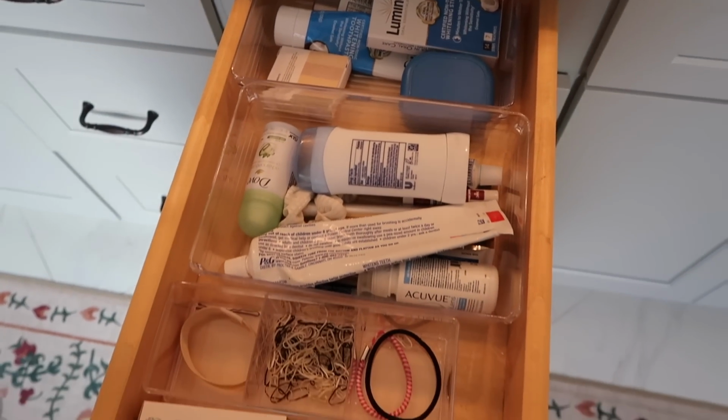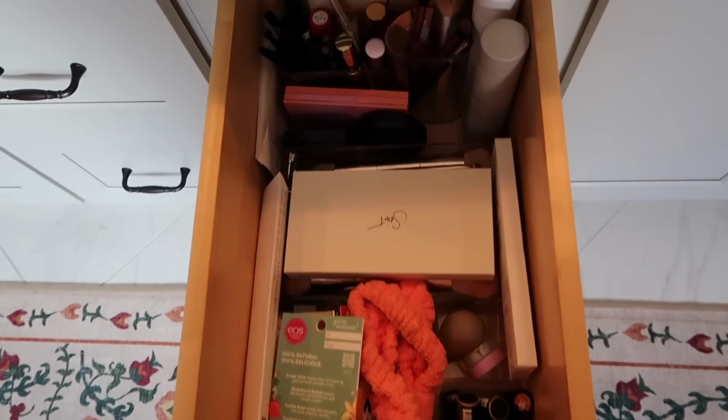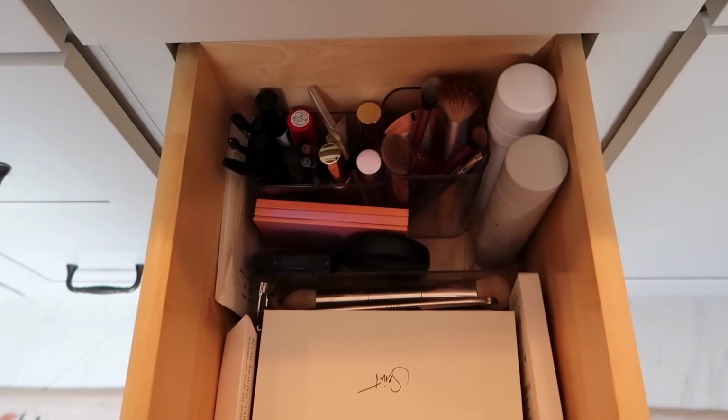I did not donate any of this stuff, but I did save a few things for my daughter for like play makeup and stuff like that. But that's kind of what I'm doing as I'm going through everything today.